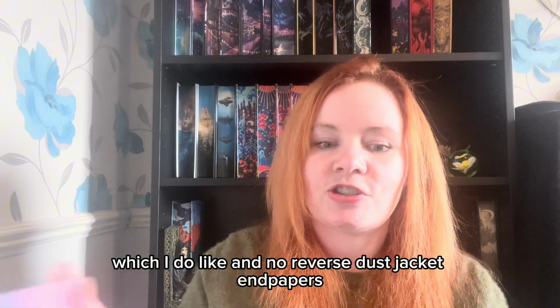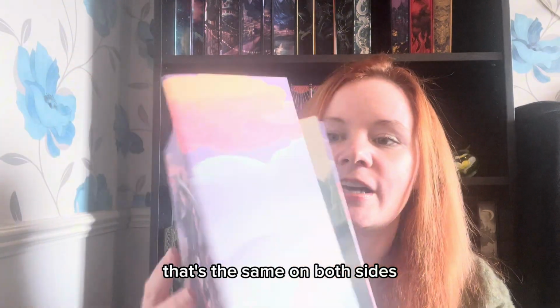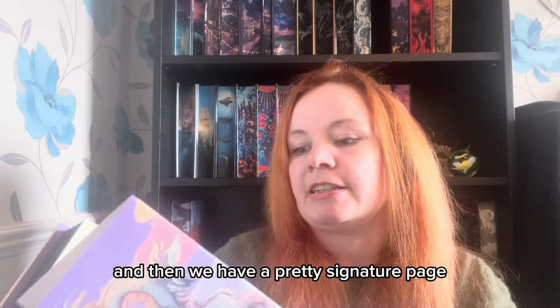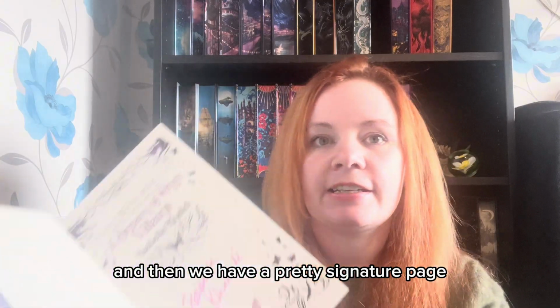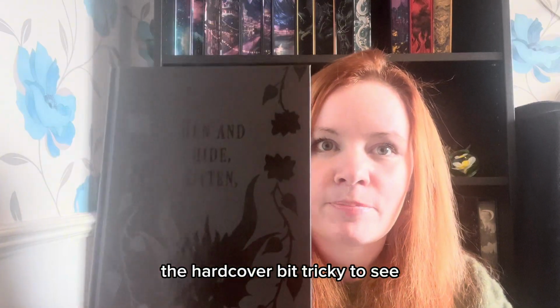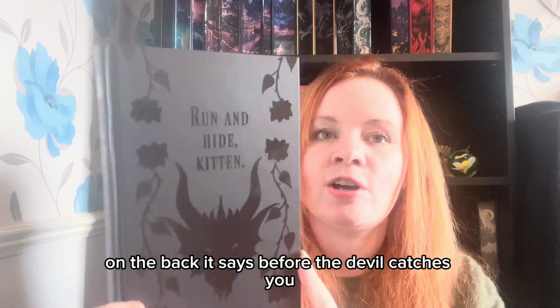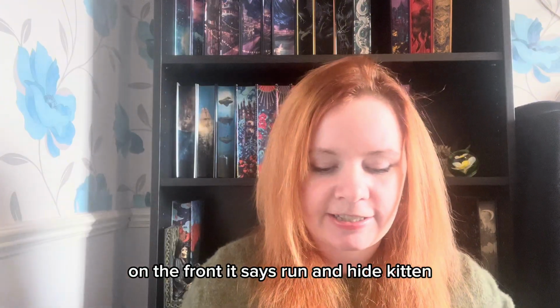No reverse dust jacket. End papers, that's the same on both sides. And then we have a pretty signature page. The hardcover, bit tricky to see. On the back it says "Before the Devil Catches You." On the front it says "Run and Hide, Kitten."